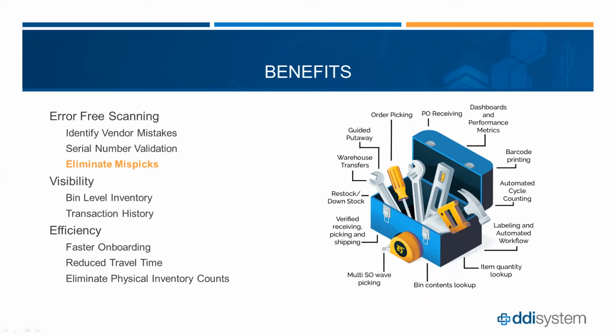So as I was saying, faster onboarding for your employees, and you'll also find reduced travel time because they're not going to have to spend their time looking for where the items are. We know where everything is in the warehouse, and there's going to be a much higher level of inventory accuracy. So we're never looking around, walking up and down the aisles. We're always going to have what's in front of us and be able to trust what's on the scanners.